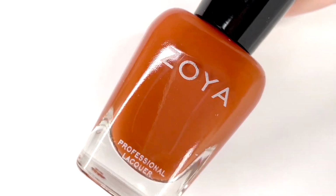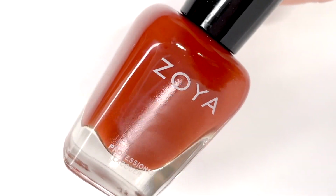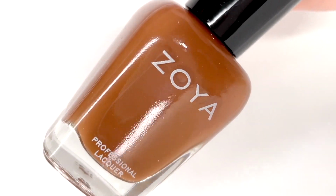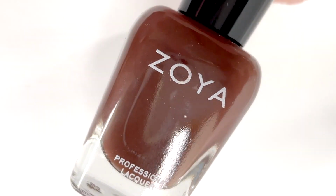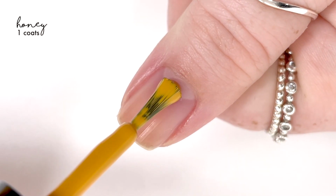Today I am showing, or swatching, the Zoya Sunset palette, which is another palette release that I'm excited about. All of the polishes in this little release have a very cohesive color story. They work well together, and in this case they all kind of scream fall. So if you are a fall lover, this is going to be perfect for you.